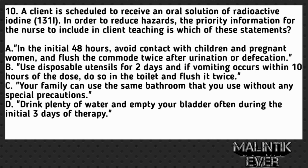Question 10. A client is scheduled to receive an oral solution of radioactive iodine, 131I. In order to reduce hazards, the priority information for the nurse to include in client teaching is which of these statements? A. In the initial 48 hours, avoid contact with children and pregnant women, and flush the commode twice after urination or defecation. B. Use disposable utensils for 2 days, and if vomiting occurs within 10 hours of the dose, do so in the toilet and flush it twice. C. Your family can use the same bathroom that you use without any special precautions. D. Drink plenty of water and empty your bladder often during the initial 3 days of therapy.